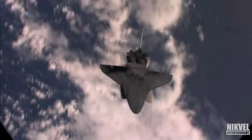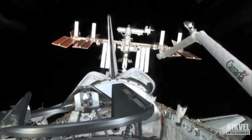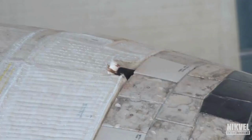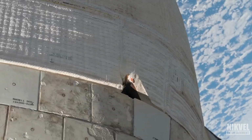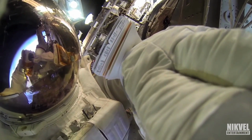So the first thing we did is we started taking pictures. Didn't know what we were going to do. We didn't have a repair on board at the time. All the thermal protection engineers down on the ground were trying to figure out exactly what needed to be done. So material science is obviously a very important thing when it comes to thermal protection system. The solution, surprisingly different.